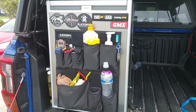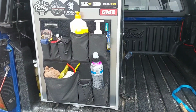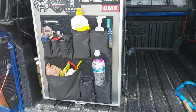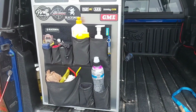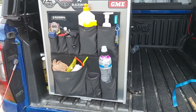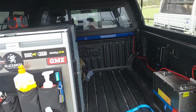That's a 110 litre Dometic, and that's what I was telling you about before. It runs 2.5 to 3.5. When you first turn it on, it can go 7, 6.5, 4.5, 5.5 when she's warm, but when she's already up to temp, she'll draw 2.5, 3.5. So that's why I've gone with this big battery.